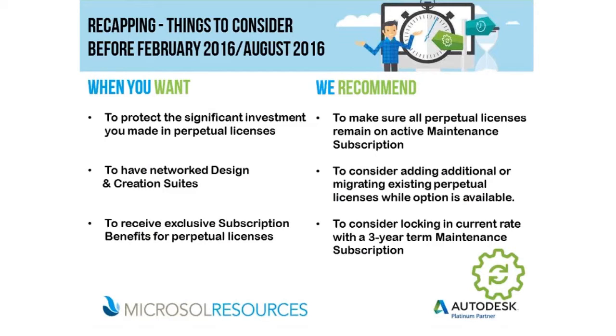And if you want to receive the exclusive subscription benefits for perpetual licenses, and you're maintaining your subscription, really consider locking in a 3-year term maintenance subscription contract. The price is never going to get lower. It's definitely a good deal to lock it in. While Autodesk is doing this transition, you will be set for 3 years with today's rate, and you won't even have to deal with this for the next 3 years. So it's a very good idea, if you're renewing year after year, to consider going for a 3-year term this time around.